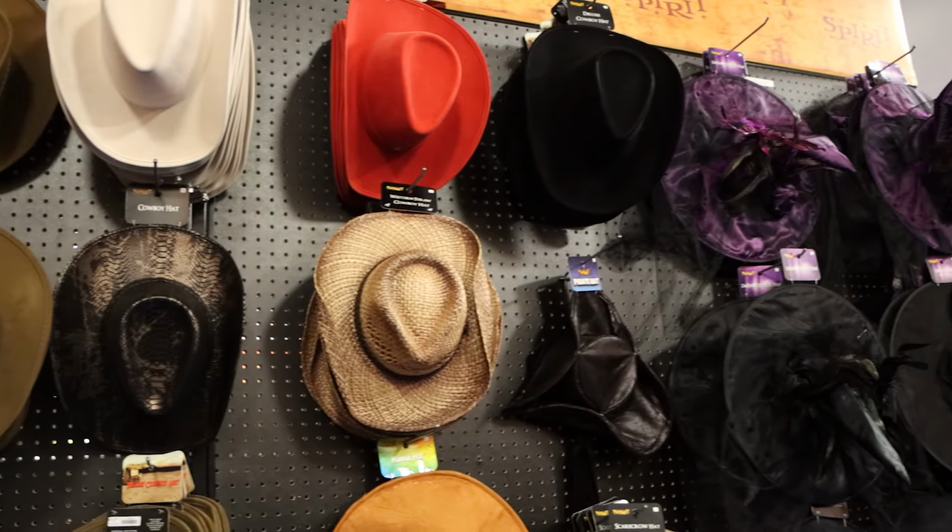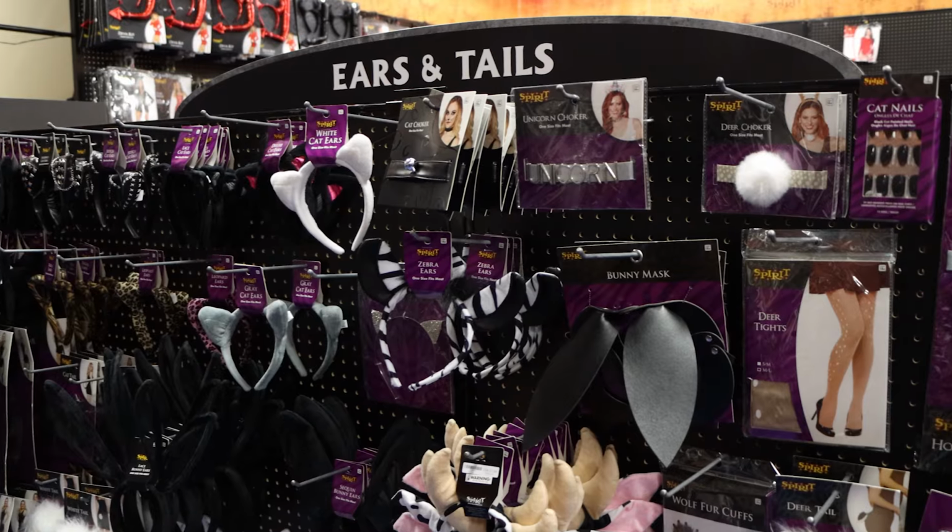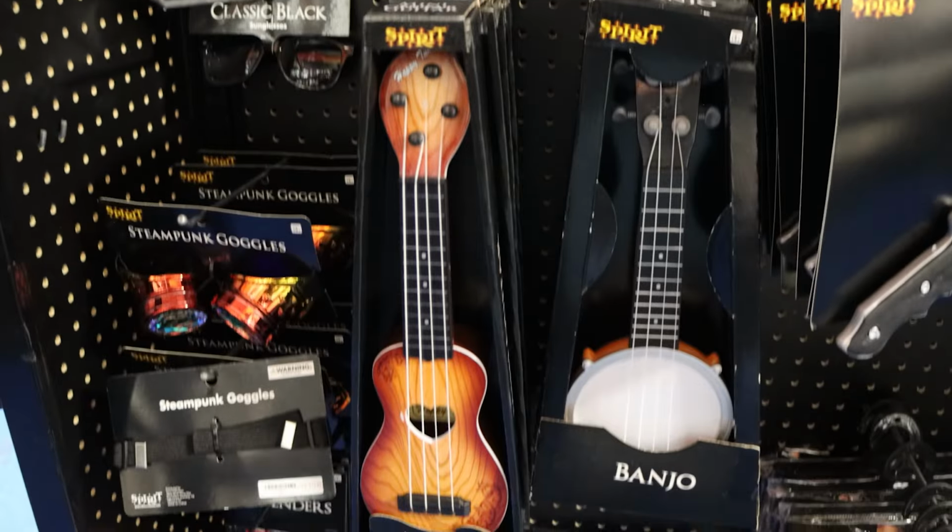They have hats galore, they have wigs, they have a whole section of ears and tails. If you gotta get your cat girl on, plenty of stuff. Yeah, there are lots of cool accessories too, like funny ones and different stuff you can do. Oh, and then the makeup section was really neat.